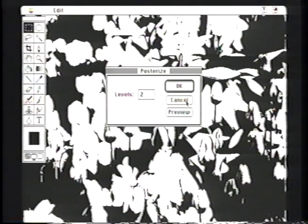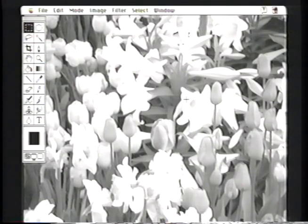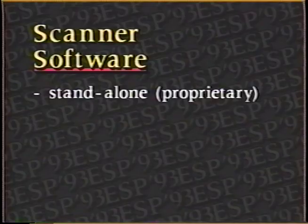Okay? All right. Now, let's talk a little bit more about software. First of all, standalone proprietary software has its advantages that we've already talked about.